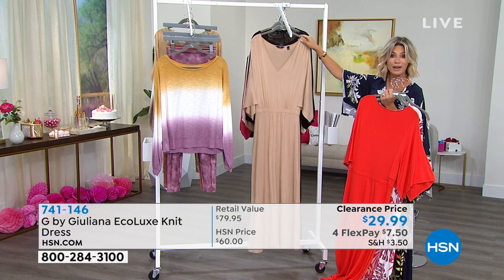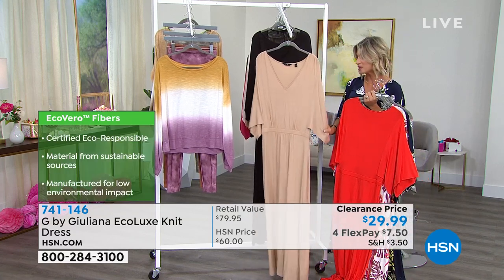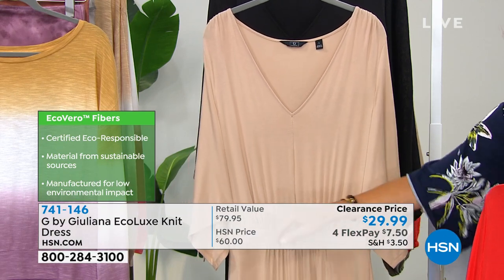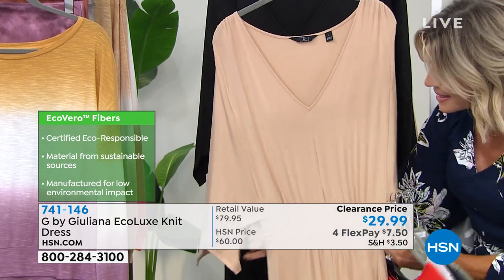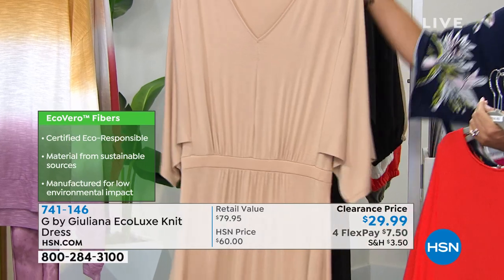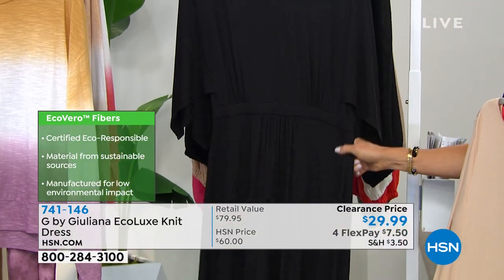Something that's a very big trend right now is the nude tones in fashion, so we've got this for you in our sand. Notice she's done pleating right down here below the bust. So if you're larger busted, it gives more room there. And she also did pleating right underneath that elastic, so again, plenty of room in the tummy area if you carry your weight there. So that's our sand and LBD, right? We've got it done for you in the classic black.